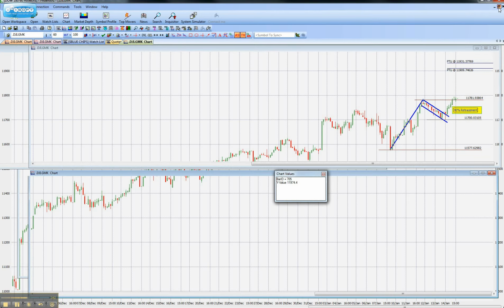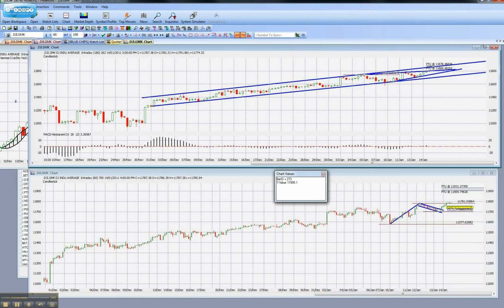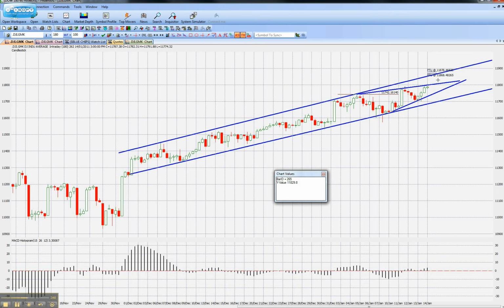Now, I would like to just go back to the 180, and the 60-minute is confirming the 180. As you've seen in my last video, the top of the daily channel line is roughly around the 11.9 mark, and the predictions that I got out of that were heading to the 12,000 mark. So that is really what we're getting.